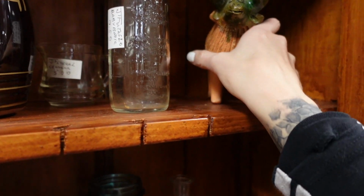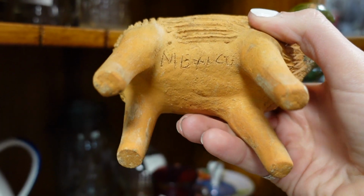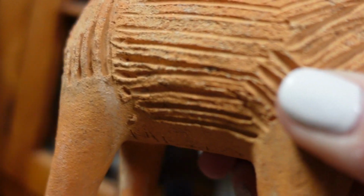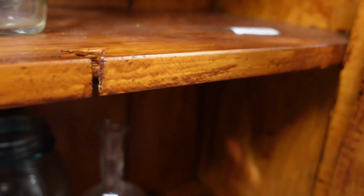I wasn't sure about this guy. He was marked Mexico, and I was like, wait, is this a chia pet of some sort? I was very confused. I've never in my life had a chia pet, so I'm not sure what they look like, but if I was to have one, I imagine this is what it would look like.